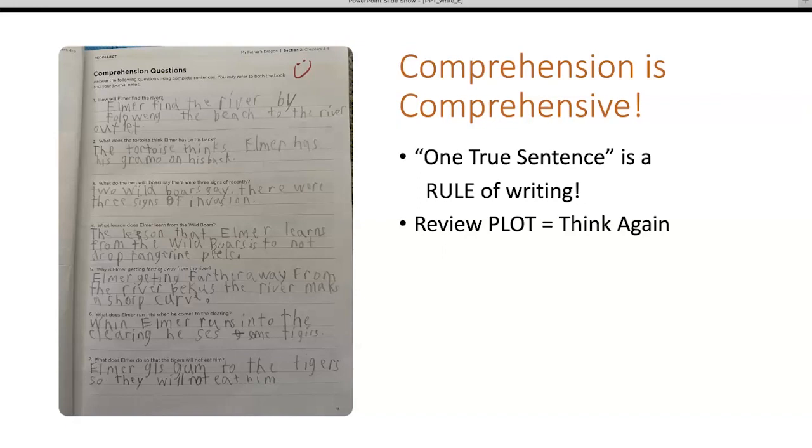The typical way that a student would want to answer this would be, how will Elmer find the river? By going to the river outlet. Okay, so that's not a complete sentence.